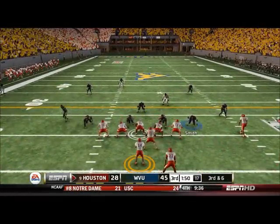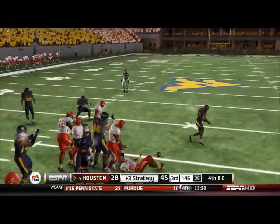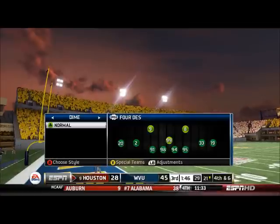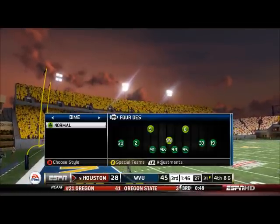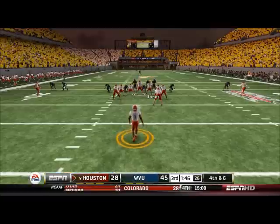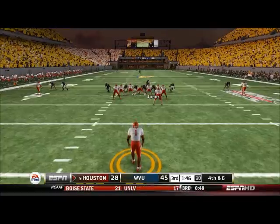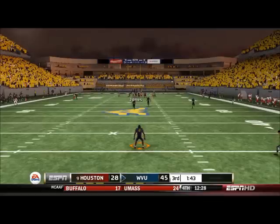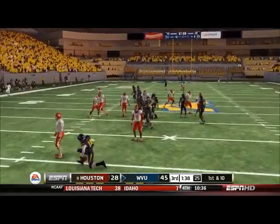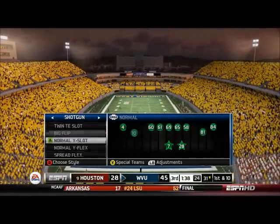This place is getting loud. Fires that quickly, incomplete. Cook to punt. Oh, excellent punt. And he muffed it. Well, that's exactly what happens when you take your eyes off the ball. Concentration for a return man is of the utmost importance.